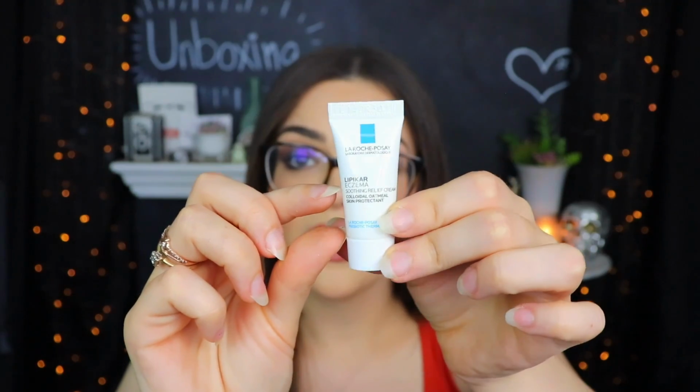Because I'm sure this would be a lot more worth it if you are somebody that suffers with eczema to actually try this out and see if you like it and see if it's something that you would like to continue purchasing. But for somebody that doesn't have eczema, to receive something like this in a box, basically you get like 0.17 fluid ounces of hand cream, which I wouldn't argue is a great value for a box.